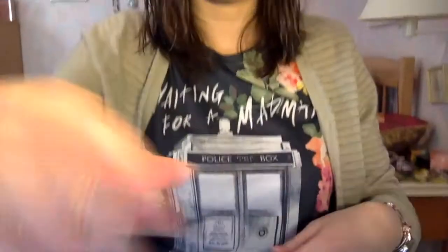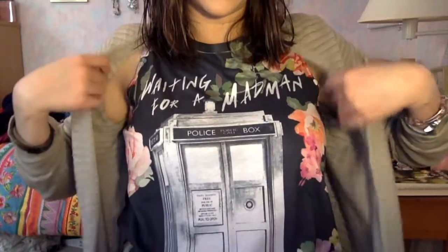But I decided to go pink today, so I wore my Madman in a Box, waiting for a Madman in a Box from Doctor Who. And I wanted to wear this lipstick today, so I kind of wanted to wear some pink warm eyeshadow to go with it.